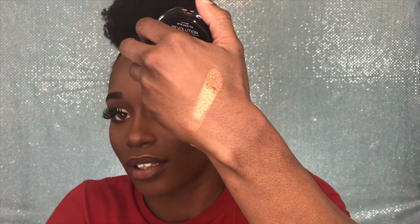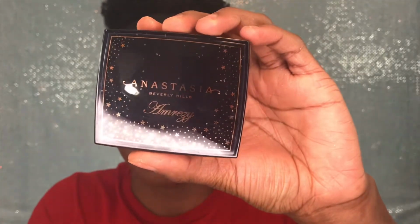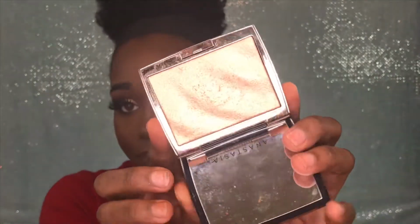Like, come on, dude. The next highlighter that I have on today as well, I have this on top of this because this one is a lot darker than this one. But this did release this year. This is the Anastasia Beverly Hills and Amrezy highlighter. And this is the color. The packaging on this is amazing. I'm going to go ahead and give you a swatch of this as well. This is what I like to use on top of any and every single highlighter. I love to use this no matter what highlighter I'm using.